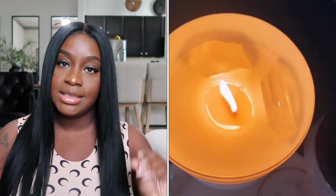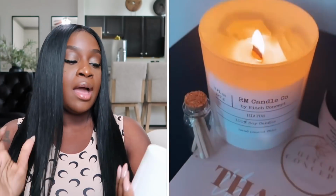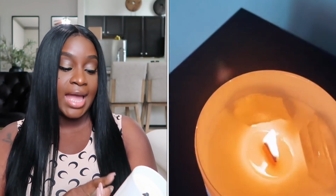Keep doing your thing. The next thing that I received from one of you guys is another candle that I've been burning non-stop. What I'm gonna do is insert a clip of when I first lit the candle, because I've been burning it so you can't really see the crystals inside, but it has crystals inside. This is the hiatus candle.